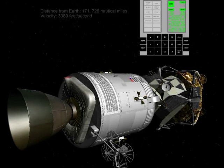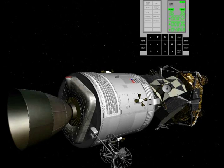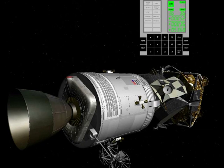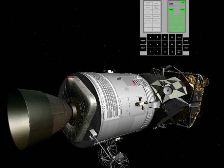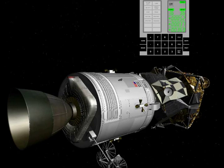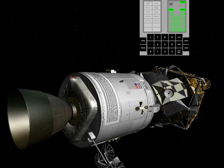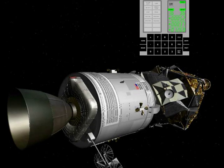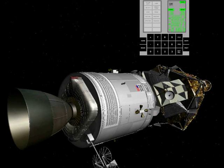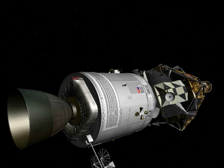We've just received a further update from the flight dynamics officer with regard to predicted time and coordinates for the S-4B impact. We now read a time of impact of 77 hours, 56 minutes, 45 seconds, with coordinates now displayed here in mission control of 2 degrees, 33 minutes south, 18 degrees, 18 minutes west. We're at 52 hours, 37 minutes into the flight, and this is Apollo Control Houston.